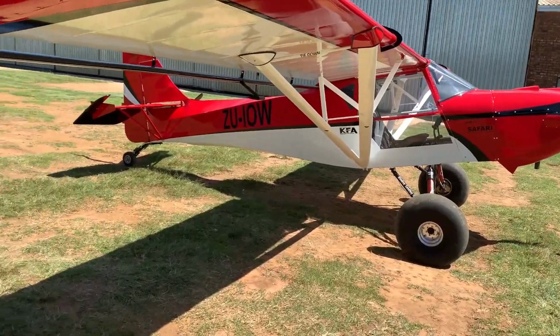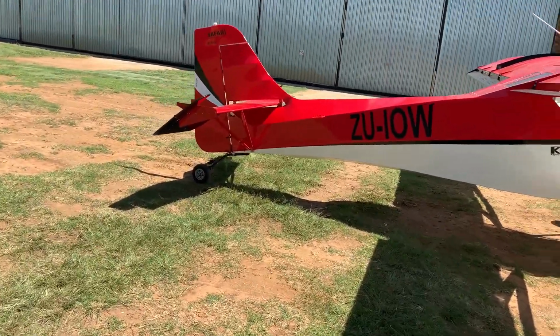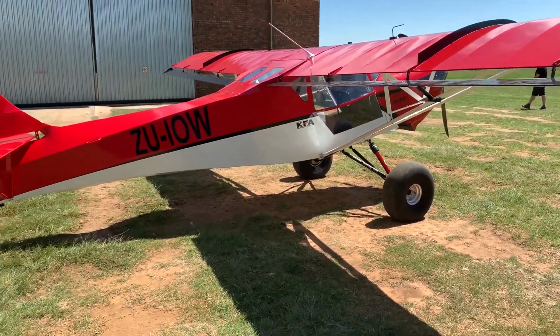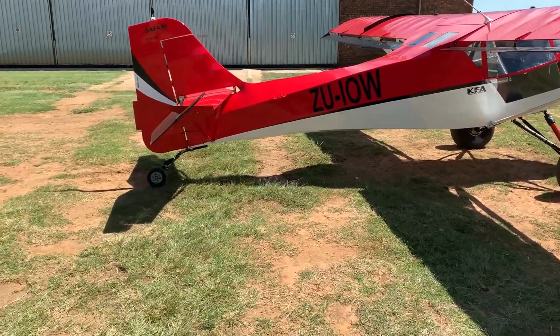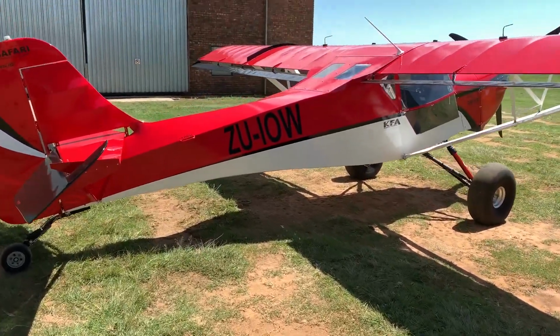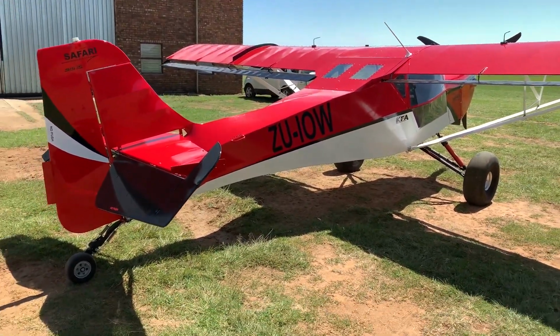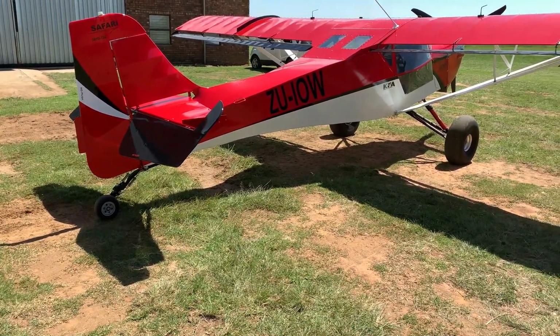We are currently busy with the LAA approval in the UK for the Safari 750 kilogram and the Explorer 600 kilogram, and we're also at the same time busy with the Swiss experimental approval of the Safari, and we should complete all of these in the coming 12 months to 2020.